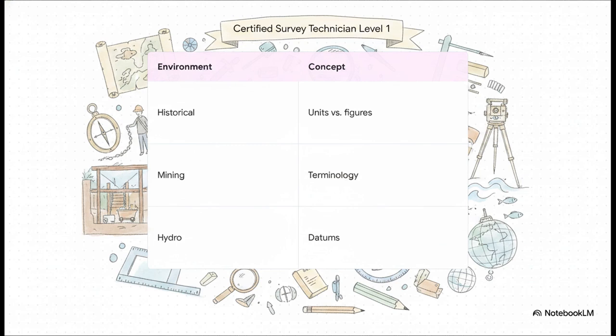We've seen how historical mapping means knowing physical tools from the famous people who used them. Mining surveys require exact, function-based structural terminology in 3D space, and hydrographics demand a comprehensive understanding of multi-dimensional datums. To pass this test, you've really got to be a dedicated jack of all trades across multiple diverse environments.